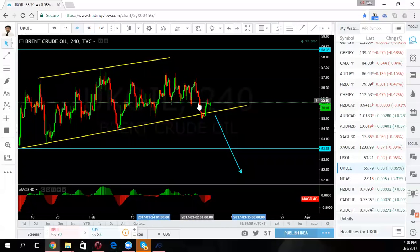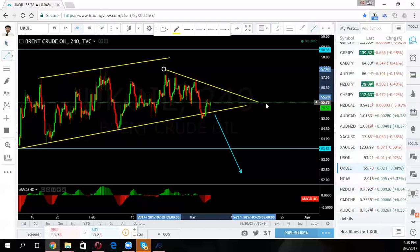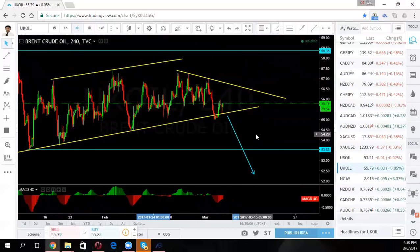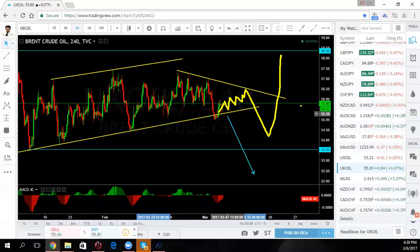Every time they come, they push back, push back, push back, but you're getting a down move. You're getting this structure coming down slowly. We want them to break this low and then take off to the upside, right? So if they come back here, you get one more trade down and then probably the upside.